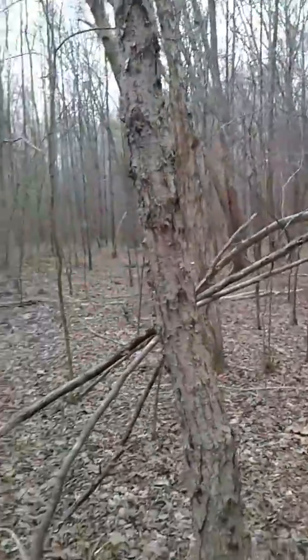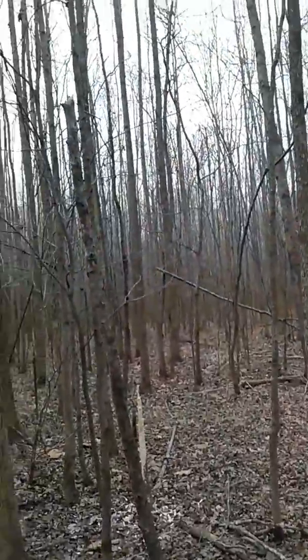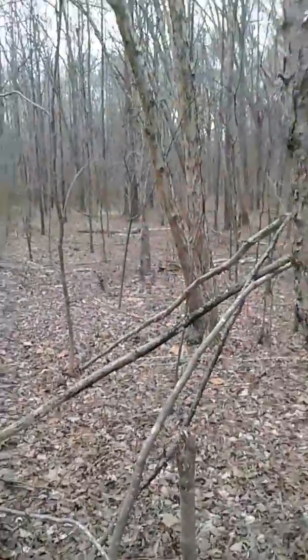Right there. See that right there? And see that branch right there? Where did it come from? Not them small trees right there. It's a big branch. And all this debris. It's all up in here.